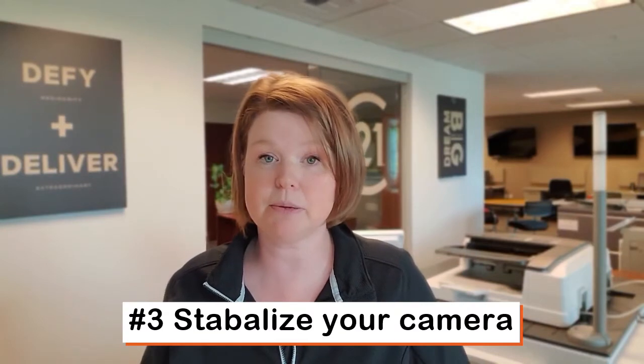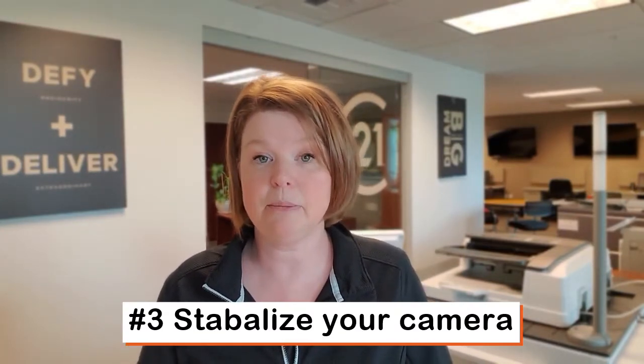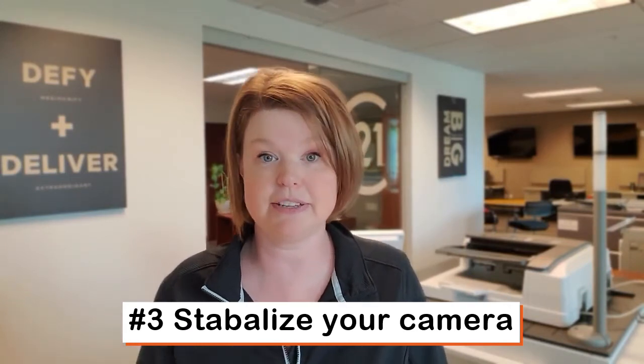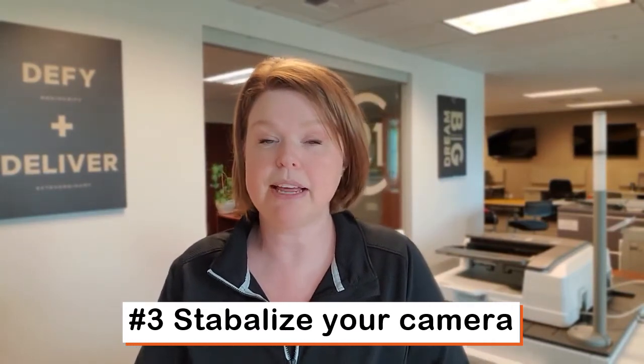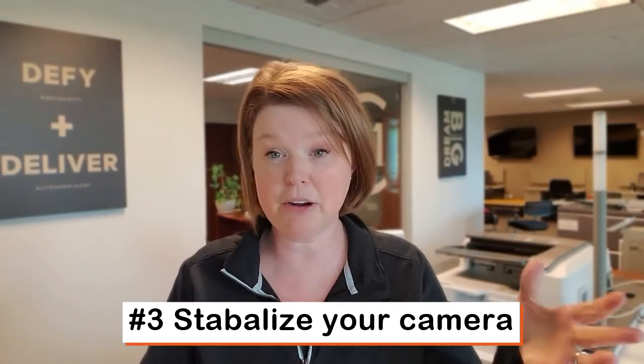Number 3, stabilize your camera as best as possible. If you can, get a gimbal and practice with it. I will do a little tutorial on that because it's hilarious. I had the hardest time getting mine to function properly, but I'm going to show you a little video on that shortly. But that's a stabilizer. It's just something that holds your camera straight, and they range from $100 to up to $1,000. There are really expensive ones out there too. So you don't have to have a stabilizer.